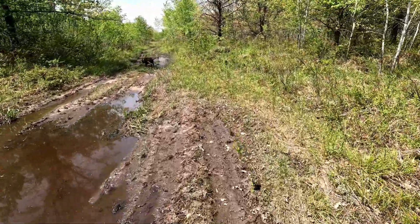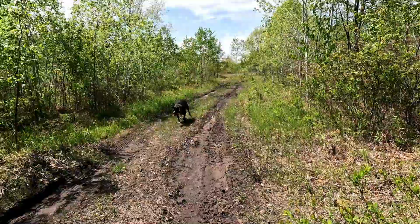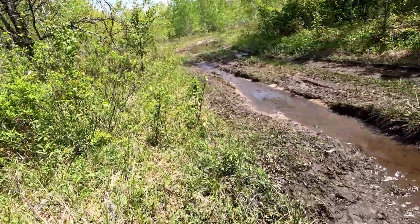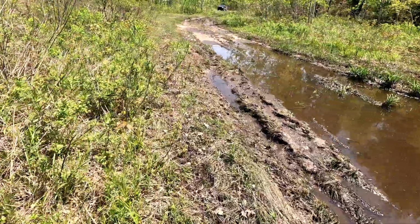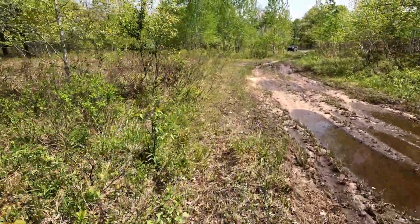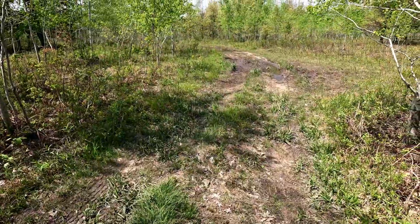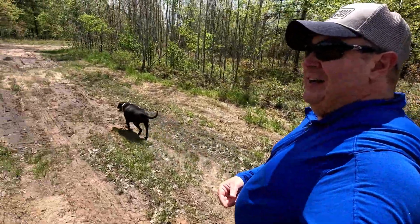Not quite as majestic as the bald eagle was, but let's head back. The dog is drinking puddle water. Man. Another butterfly. Well, get out and enjoy. This is so much beauty out here.